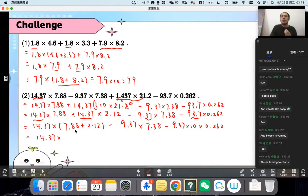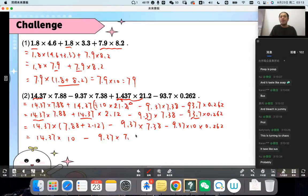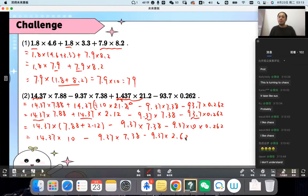14.37 times what is inside, that should be 10. Okay, and how about the other two parts? That is 9.37 times 7.38 minus 9.37 times 10 times 0.262. We will have 2.62, right? Okay. First part, 143.7 minus how we can handle the last two parts.